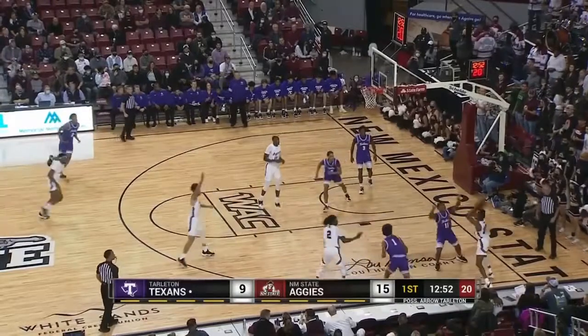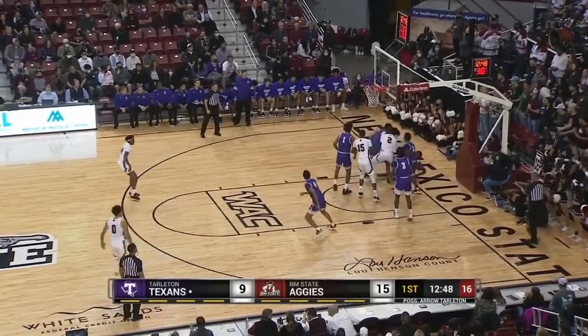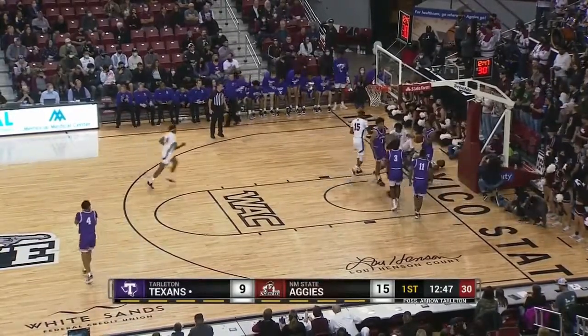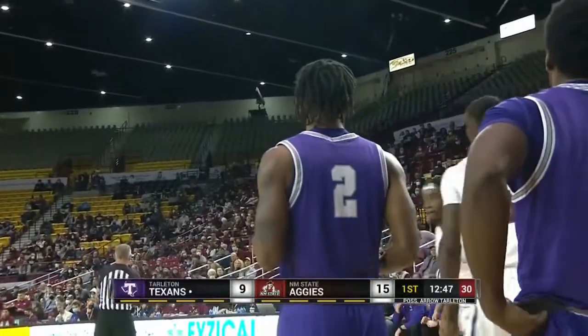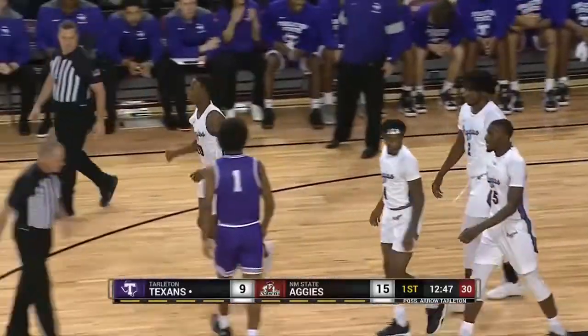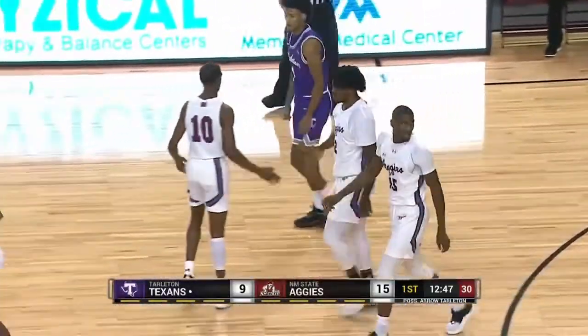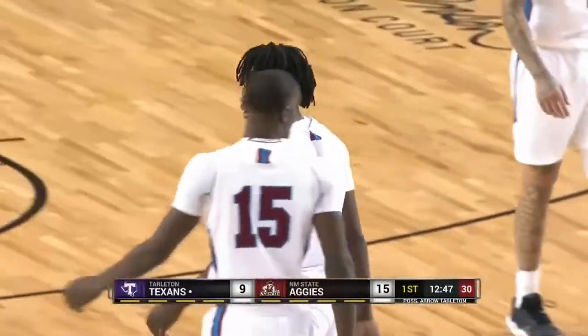Aggies cooling off from the arc now. Rice on the baseline, reverse layup, he left it short. Hicks was crashing hard, bodies go everywhere. And a foul is called on the Aggies. It'll go on Donnie Tillman. They might not be big, but they rebound pretty well for a team their size. Freddie Hicks is 6'6", but he rebounds like he's 6'10".